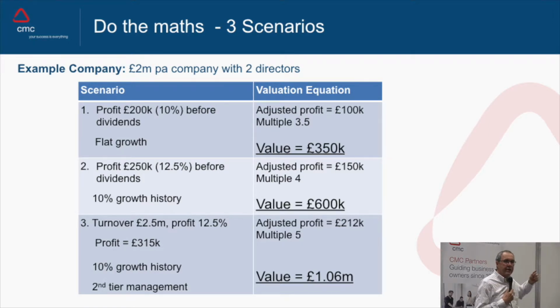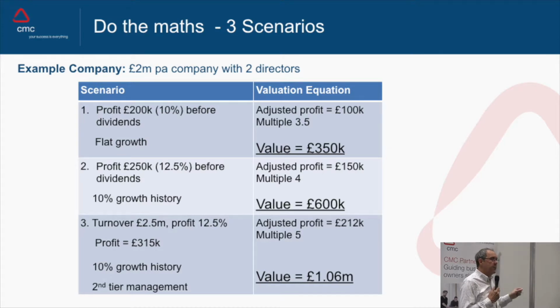got a profit of 200k. Well, if I apply some adjustments to get the salary right, then actually it's only 100k, and it's flatlining. Nothing much is happening. No second tier. So the multiple you'll achieve will only be 3, maybe 4, maybe more, maybe less. But that's what delivers that 350k value. And a lot of business owners, in those circumstances, say, why would I bother? And I'd have to say, yes, why would you bother? Just stay with it. So what happens if you make some tweaks?